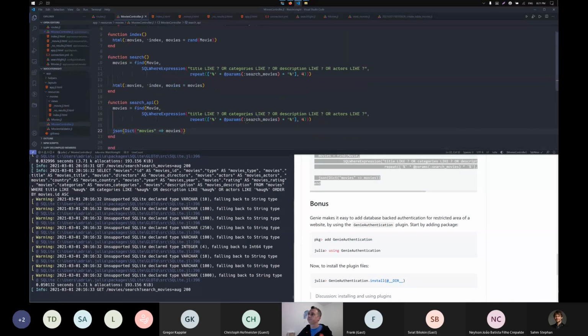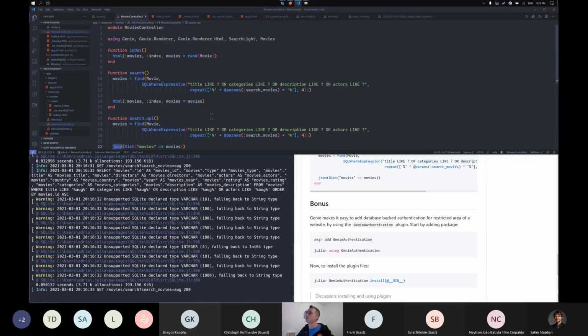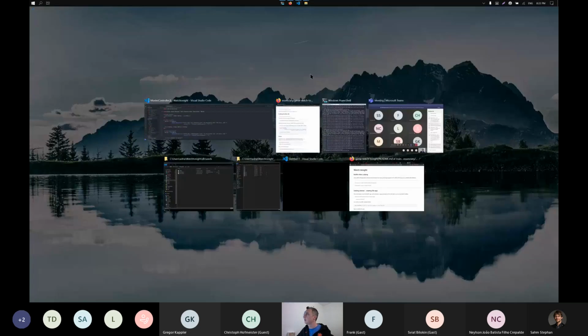Let's see here. We're looking at the search movies params as it comes on GET. We create the query expression, we send it to the database, we take the result and we put it into movies. But the only difference now is that instead of using the HTML renderer, we're just going to use the JSON one, and we're going to JSON encode the dictionary, which has as its root the movies string, and then it's just going to take the whole payload of results and render it. Because we're using JSON, we also need to indicate it here that we're going to want it.